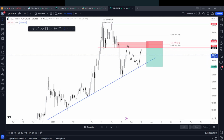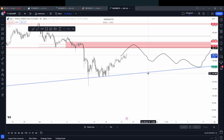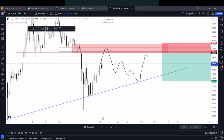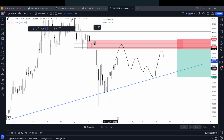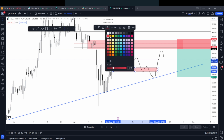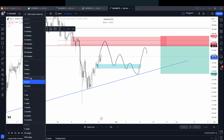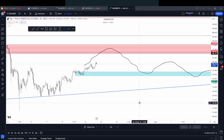Now, where do we look to get long? I honestly would love to get, I mean, I doubt we get here, but my first area that I want to get long is going to be this order block. I don't know if we get that low. Bitcoin would have to legit shit its pants.